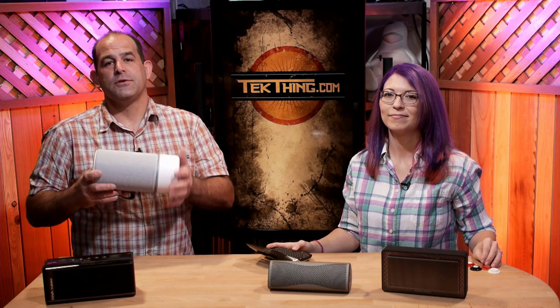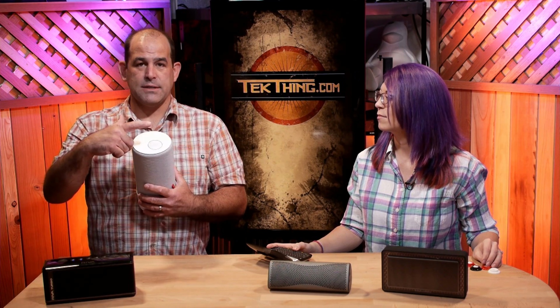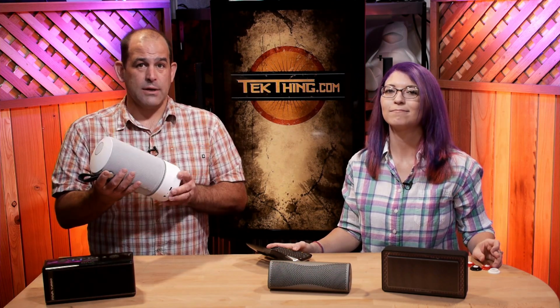Interesting thing about this, you can link up to 6. It works in party mode around your house, or you can set them up 2 in stereo. That requires a Libratone app. It's Wi-Fi or Bluetooth, and it works as a speakerphone if you answer by pressing the Nightingale button. $300 on the street, 30-day returns. So again, something you can try before you buy.